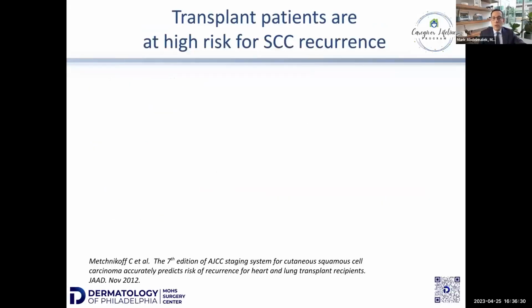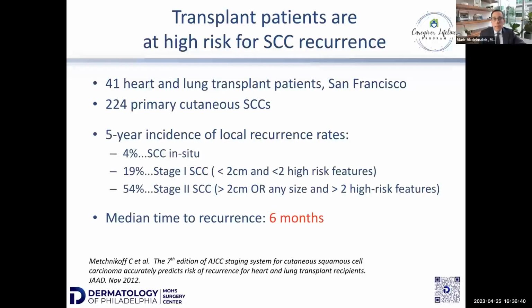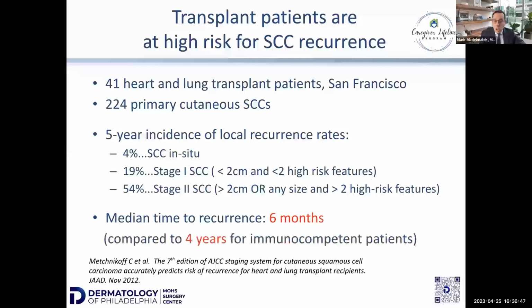So transplant patients, again, we really want to put you to the front of the line. We want to make sure we see you if you have a squamous cell because you have a higher risk of recurrence. So we looked at some patients, and this is not research that I did, but transplant patients in San Francisco, heart and lung transplant patients, and we see that the median time to recurrence for a skin cancer to come back in a squamous cell is 6 months, and that's pretty quick. And it's only if you have a high risk skin cancer. So either there's something about your skin cancer that made it more aggressive, or it was large or it had already spread at the time of biopsy. And that 6 months is compared to 4 years for people who are immunocompetent, who have not had a transplant.